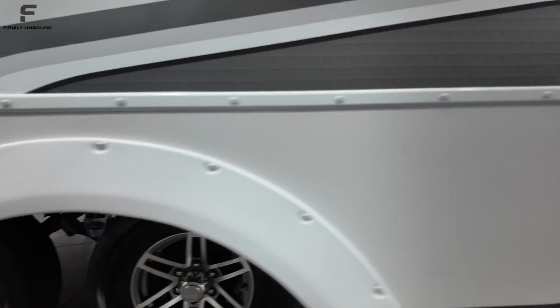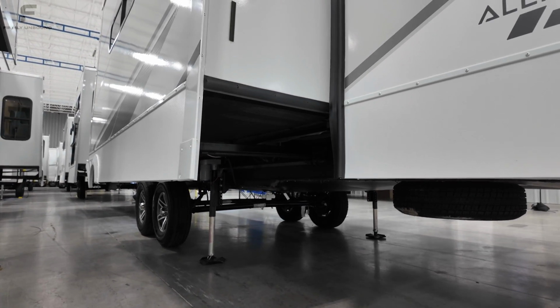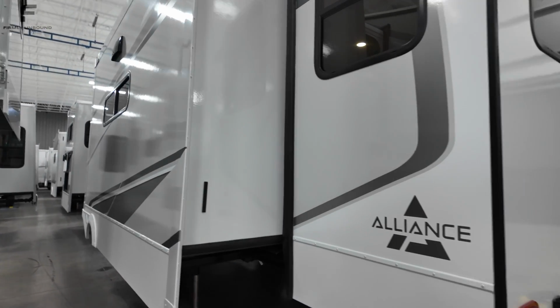I can't tell if it's a Lippert or a Norco frame though. I'm still trying to find a for sure indication of that. I can't tell. It may actually be a Lippert frame with that BAL auto leveling system, because I'm not seeing a lot of the huck bolts that I would see on a BAL frame.